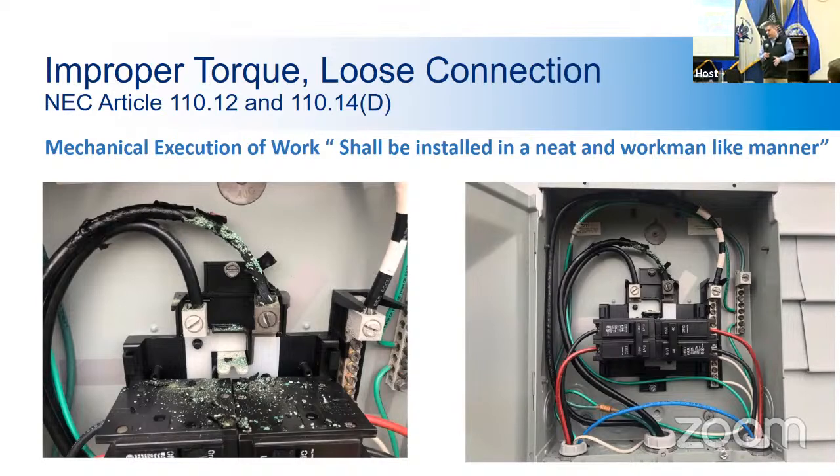So make sure that all the lugs are torqued down. Obviously, look for discoloration of these things to double check that. Make sure the insulation is good for the wires, things like that, so you can avoid this kind of situation.